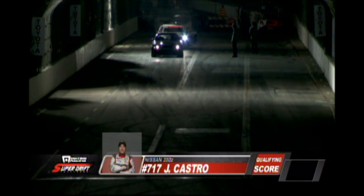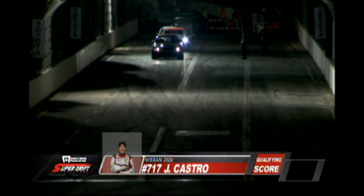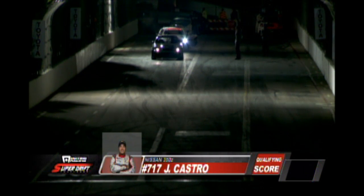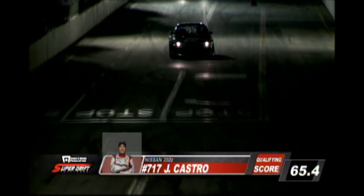So not an amazing way to end the run, but everybody is guaranteed in tomorrow's show. Where they land is up to them. As Jonathan Castro, Progresso, Hankook Tires, City Tire Online, 350Z. 65.4 for Jonathan Castro. Here we go with our next driver, Forrest Wang.